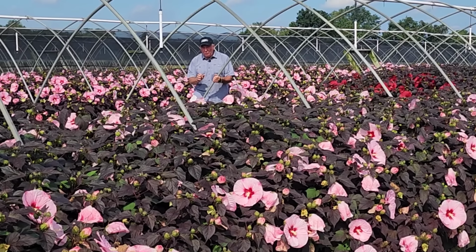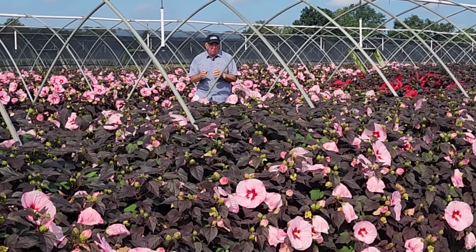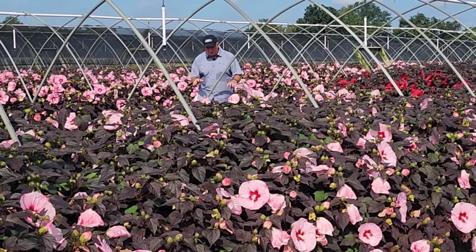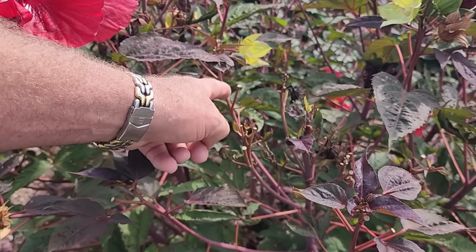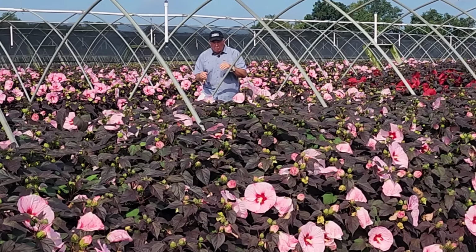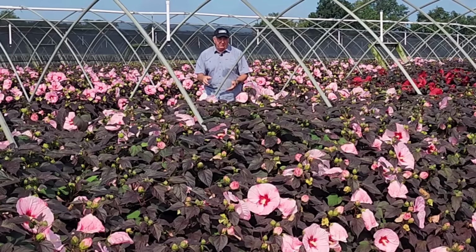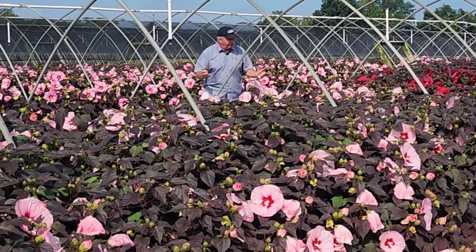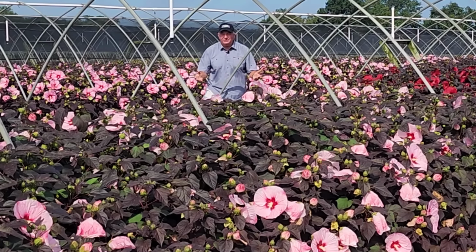They'll put up with short periods of drought if they have to, but if you get into a prolonged dry period, you'll notice that the growth will be more stunted. The bottom leaves might start to turn yellow, and they're more likely to abort some of the flower buds too, which of course would be a shame. So getting out and giving them a good deep watering will definitely pay dividends and keep them growing, as you see, nice and lush and luxuriant and producing all of these gorgeous flowers.